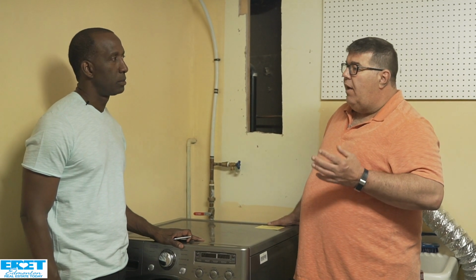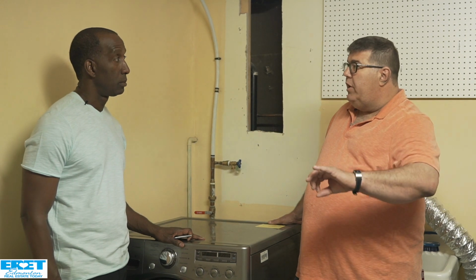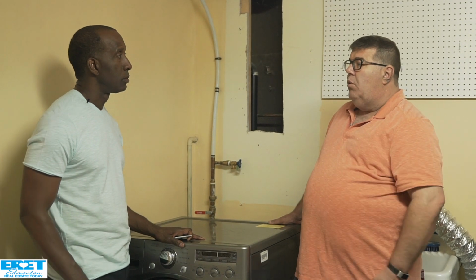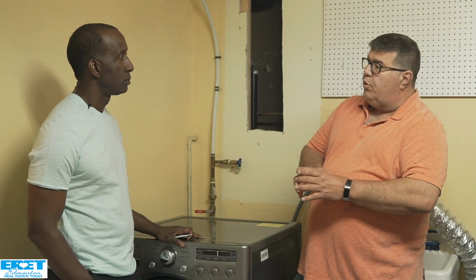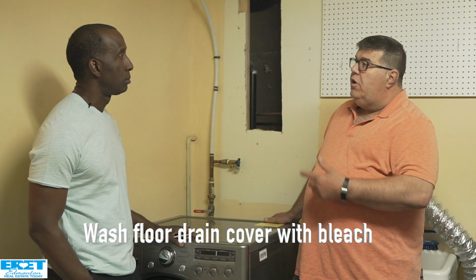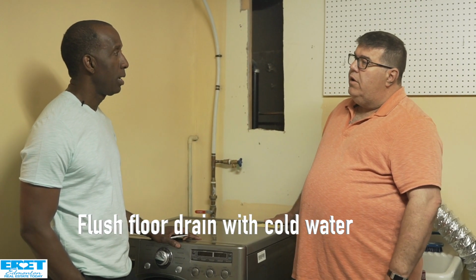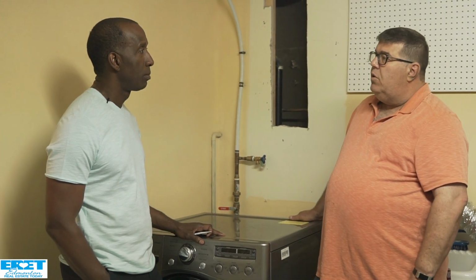But if you do have an odor from it, put a little bit of bleach into the drain. If it's a floor drain, what you want to do is kill all the bacteria in it. You can put bleach in it, but what I usually do is take the floor drain cover off and scrub it with my toilet brush with some bleach. That will get the whole drain clean. Then I flush it with cold water, not hot water, and then put another little bit of bleach in it.